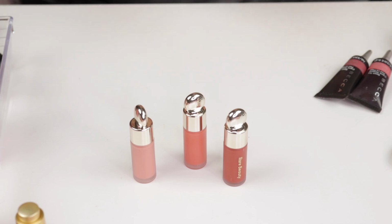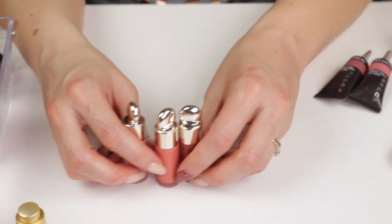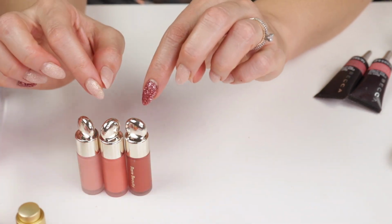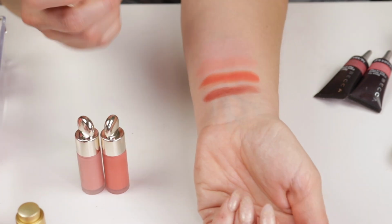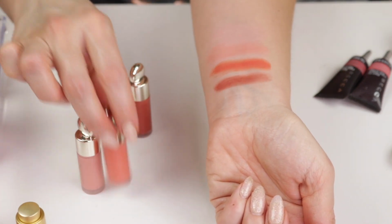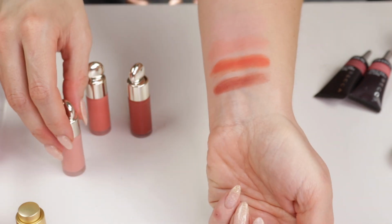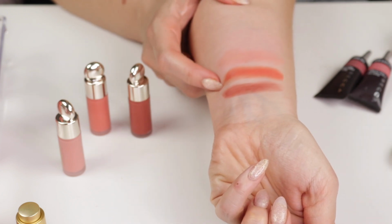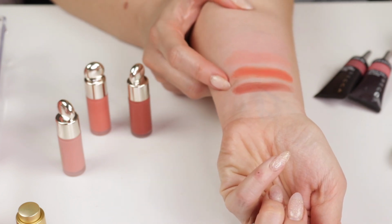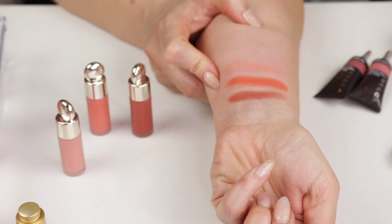All right, more liquidy, creamy blushes. Shocker, I have 3 of these little minis from Rare Beauty. Thank God they are minis because they are so opaque that a little goes a long way. So here I have the shade Love, which is at the bottom, followed by Joy, and then the very top one is Bliss. The middle one, Joy, that beautiful orange shade, is the more satin or creamy one, but these other 2 are matte shades.